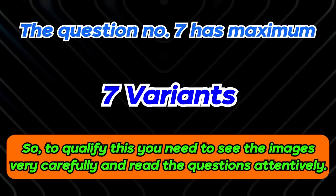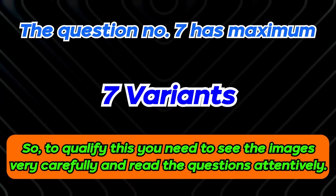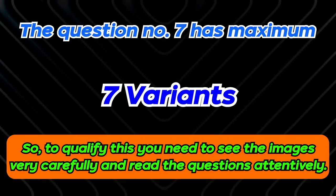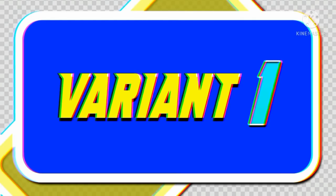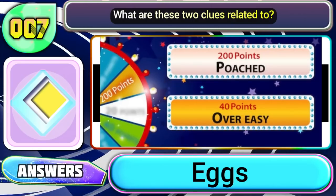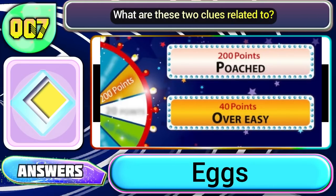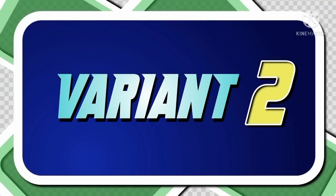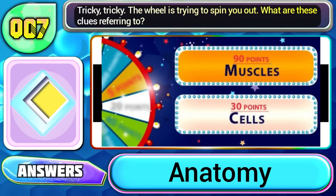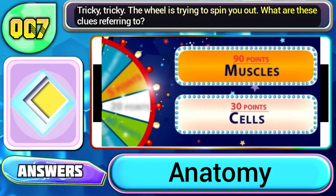The question number 7 has maximum 7 variants, so to qualify this, you need to see the images very carefully and read the questions attentively. So first in variant 1, if you get the words on the images poach it and over easy, then just select the option eggs. Okay, next in variant 2, if you get the words on the images muscles and cells, then just click the option anatomy.